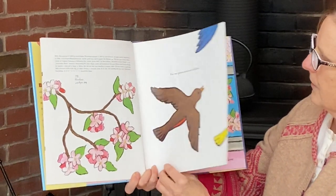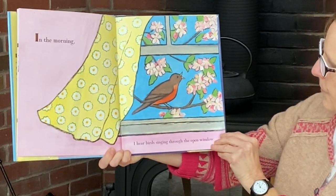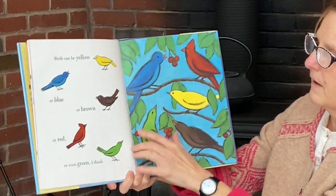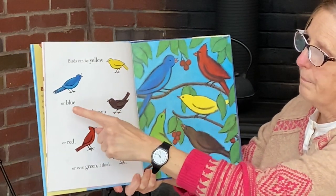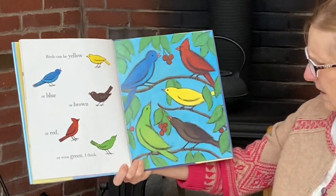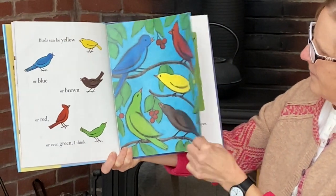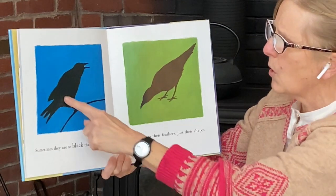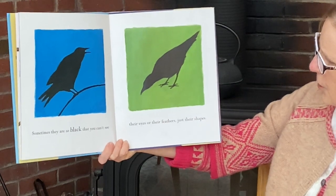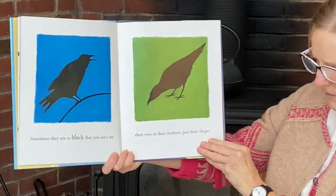Those spring flowers look nice right around now. In the morning, I hear birds singing through the open window. Birds can be yellow, or blue, or brown, or red, or even green, I think. Sometimes they are so black that you can't see their eyes or their feathers, just their shapes. Starlings are kind of like that.